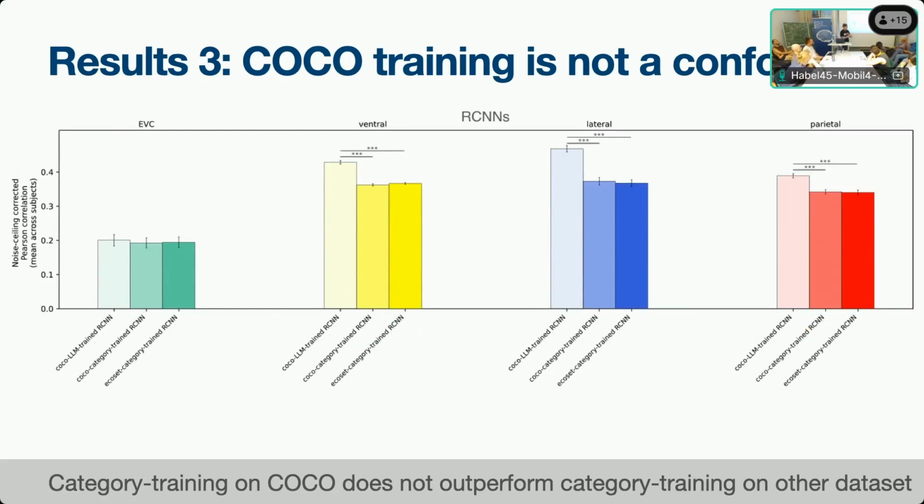So just a random question. How would your results look in a congenitally blind brain? What's your prediction for high-level ventral visual cortex? Well, so we would put someone blind in a scanner and show them an image? That's difficult, right? Yeah, it's pretty difficult. They would have to read Braille or listen to text.